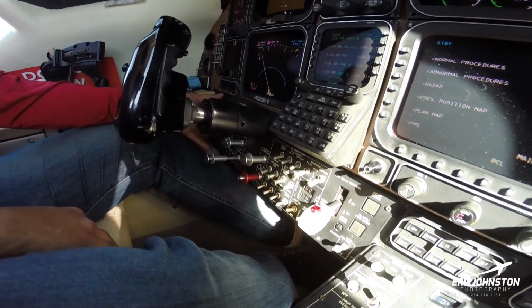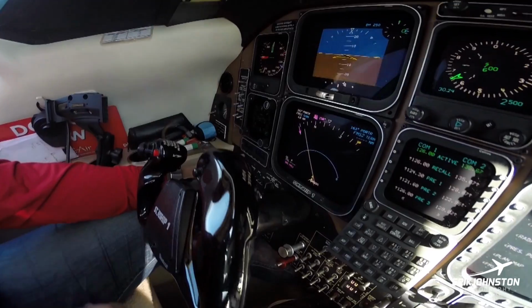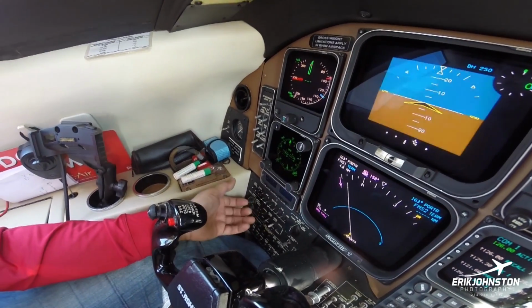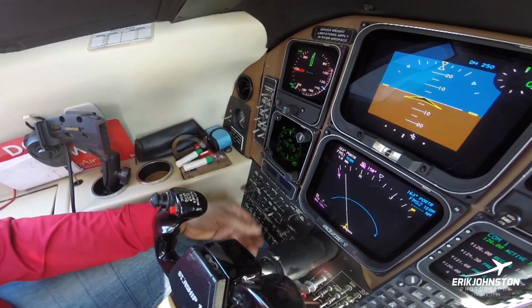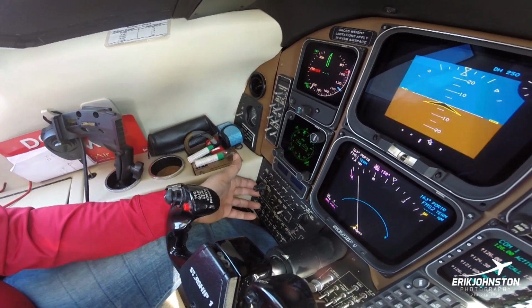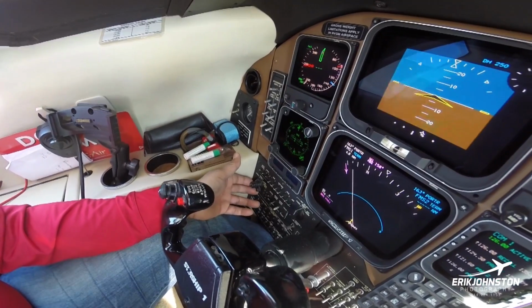Over here, I have a comm panel. It's duplicated on the co-pilot side, and this is where I can adjust all the volume, radios, and drive different types of communications into my headset or into the outside audio speaker.